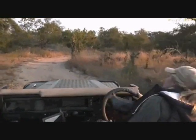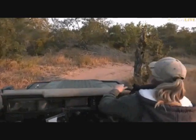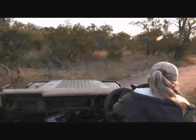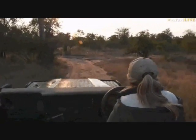Unfortunately, we haven't had any luck at all. We're still searching. I've just driven in Yala Road South very, very slowly, just triple checking, making sure I haven't missed any tracks. But I haven't seen them just yet. So that says to me that they're possibly still in this block somewhere.